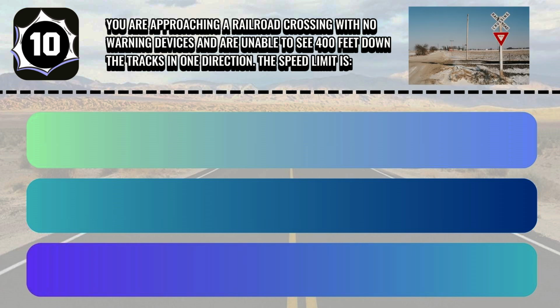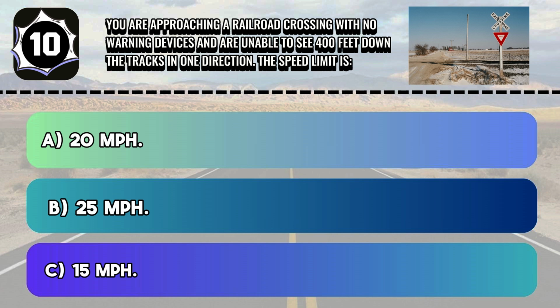You are approaching a railroad crossing with no warning devices and are unable to see 400 feet down the tracks in one direction. The speed limit is: A. 20 miles per hour. B. 25 miles per hour. C. 15 miles per hour. Correct answer, C. 15 miles per hour.